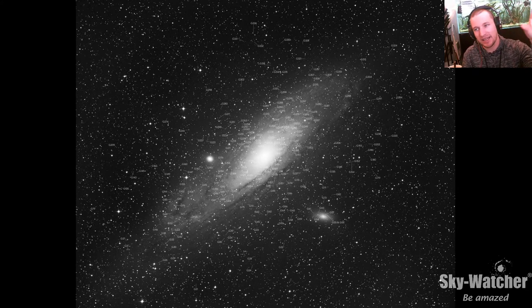It's going to start setting earlier and earlier because it's more of a fall object. So it is very high, just past zenith right now, as we get into this later in the evenings, but it's going to start setting earlier and earlier as the month goes on as well. A lot of people look at Andromeda as a whole thing. They shoot it and they're on to the next target.